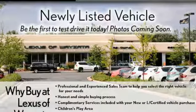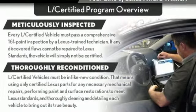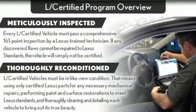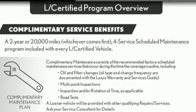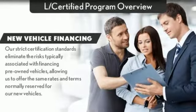Cars.com reports the new GS's impressive blend of nimble handling, quiet road manners, intriguing looks, and high-level interior seem like the perfect blueprint for the brand's future. Lexus, performance in every detail.